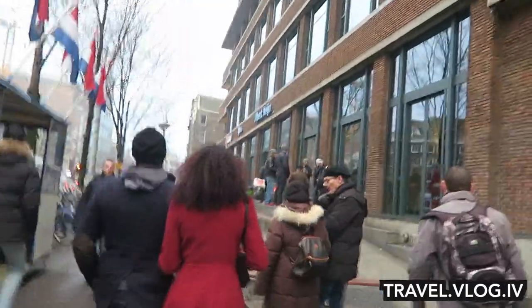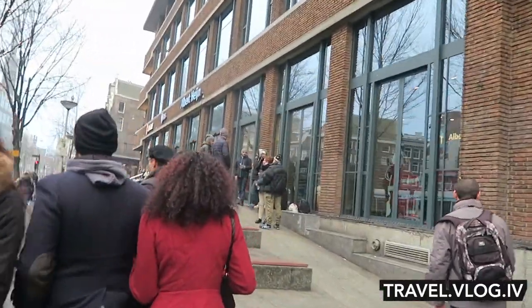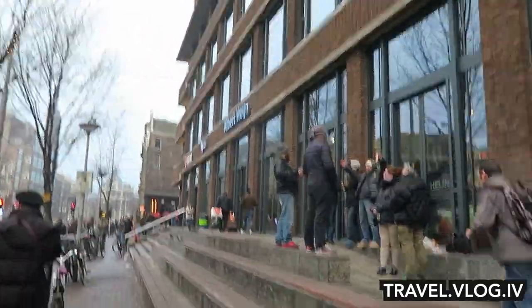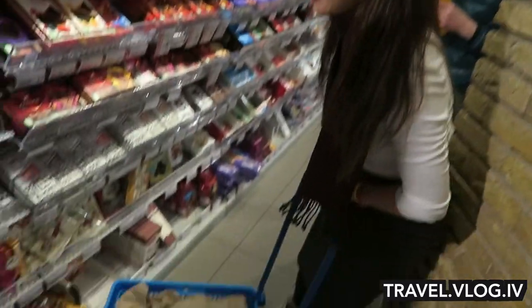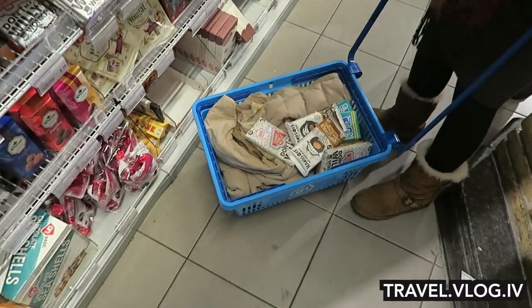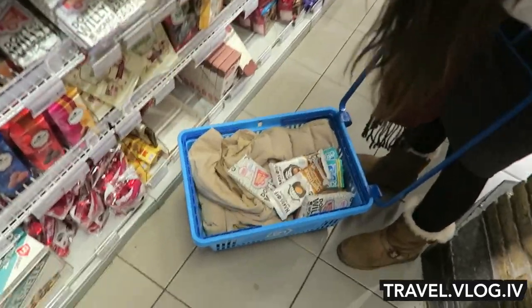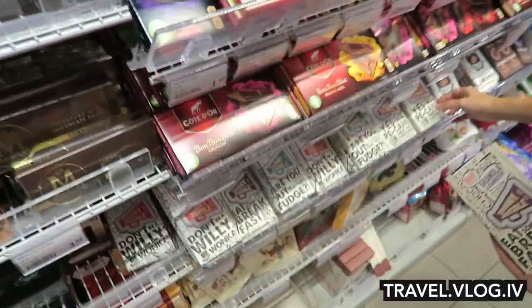And we're back at the Albert Heijn, going to check out some Dutch food for Kat and Ish. Maybe they want to bring something back because they're flying back tomorrow. Look at this. Kat is an even bigger chocolate lover than I am. These are souvenirs. That's how I roll too, man. Breakfast in a bar. Guys, look at this too.